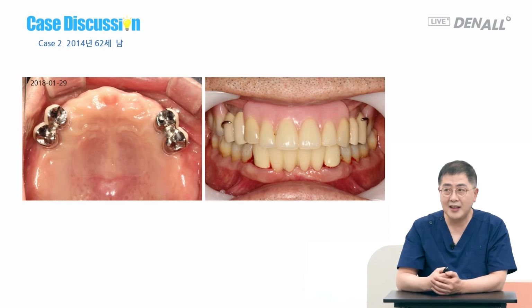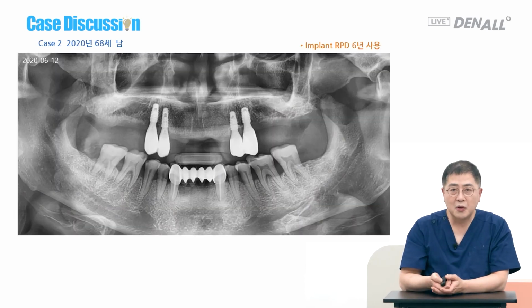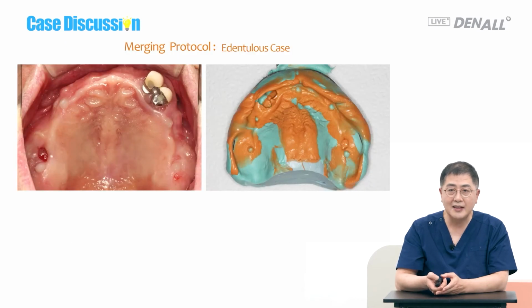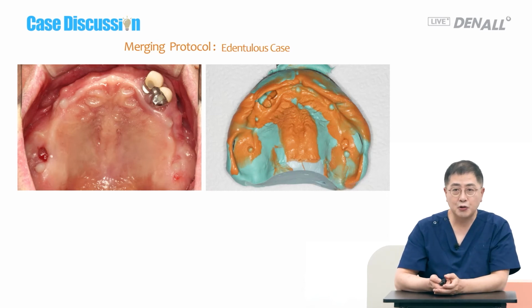This is a 62-year-old male. If someone is over 65 years of age, when there is a natural tooth, the procedure is covered by the National Health Insurance, so this can be used pretty effectively. I like Ostim's one-guide guided surgery system. Using the guided surgery, we can find good bone. This is an 82-year-old male whose teeth got destroyed and implants need to be placed. There are 2 teeth left. RPD cannot be done, so on the other side, implants are placed.